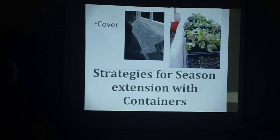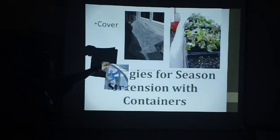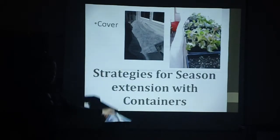Floating row cover. I read about this in Elliot Coleman's first book that I bought from him, which is this one, The Four-Season Harvest. Right? This changed my life.